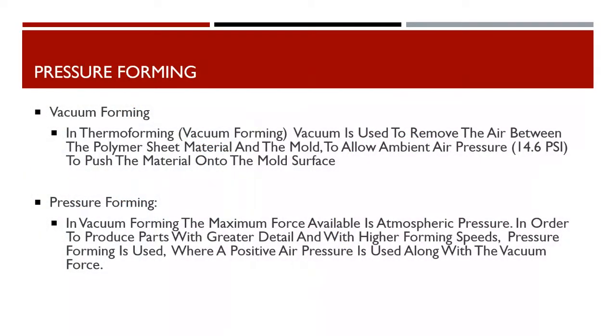So what's the difference between vacuum forming and pressure forming? In vacuum forming, vacuum is used to remove the air between the polymer sheet and the mold, and then we allow ambient air pressure to push the material onto the mold surface.